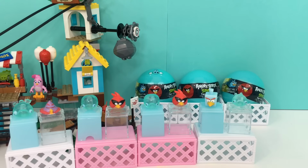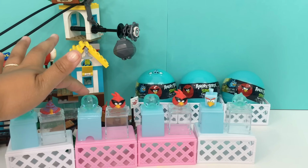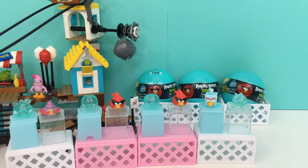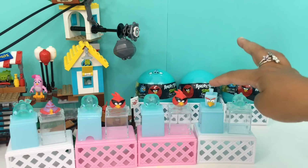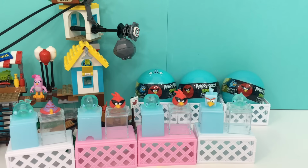Let's try this again. I think this is king pig, this is purple bird, and I believe this one is corporal pig, but I'm not sure. So if I'm wrong, comment down below. This is red, and of course we have a double here. And this is Icebird, and we have here the minion pig. Okay, let's open our fifth capsule.